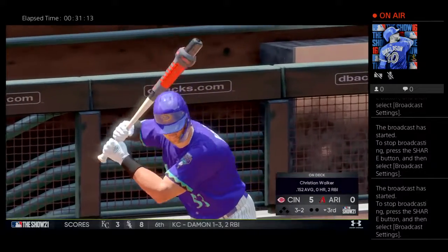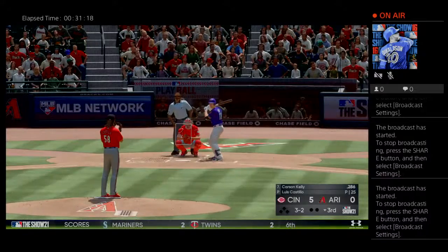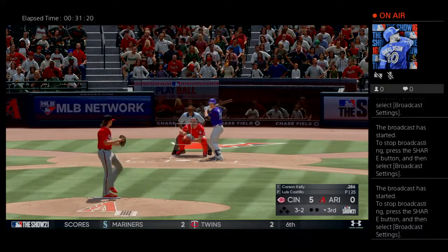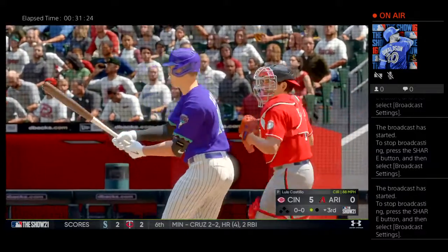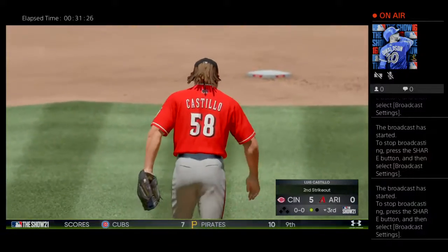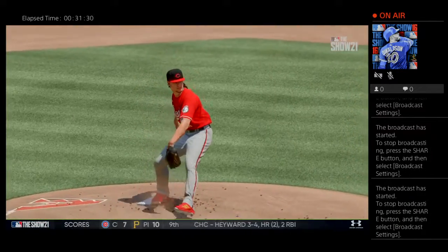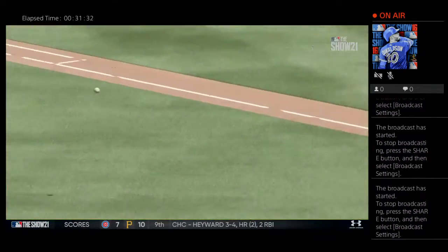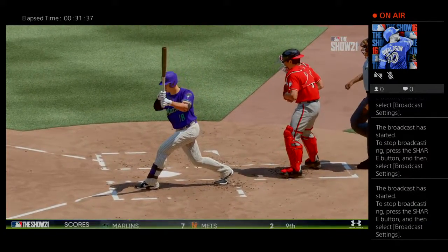Christian Walker is on deck. Now the 3-2 pitch. He is swung on and missed. He got him on strikes. This has not been a weekend to remember for him. He's just been completely lost at the plate, flailing all over the place. Now that's his 6th strikeout of the series. They've really got him figured out.